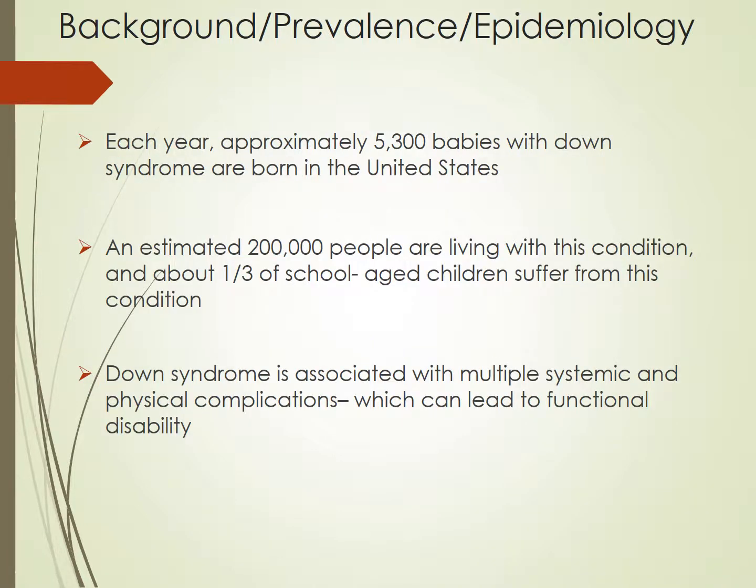Each year, approximately 5,300 babies with Down syndrome are born in the United States. Over 200,000 people are living with this condition. About one-third of school-age children suffer from this condition. This condition is associated with multiple systemic and physical complications, which can often lead to functional disabilities.